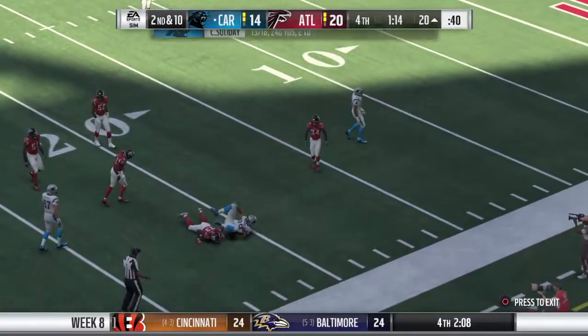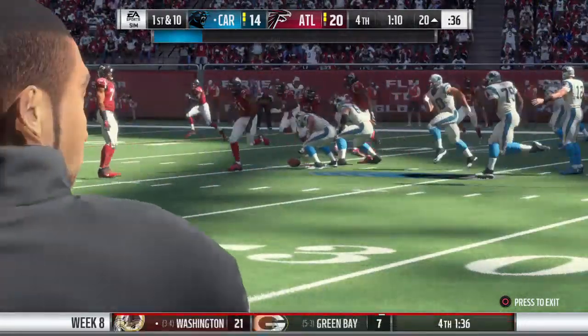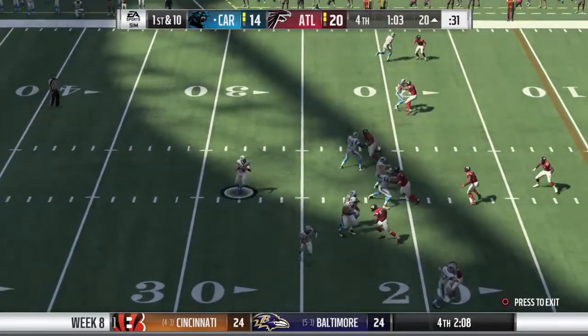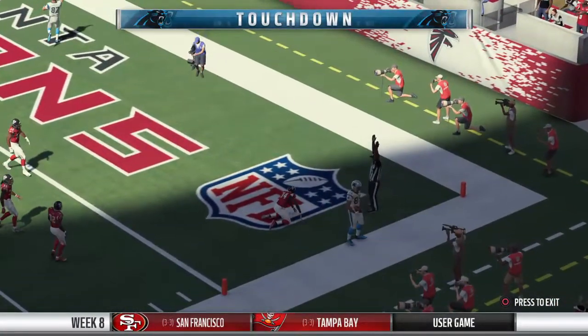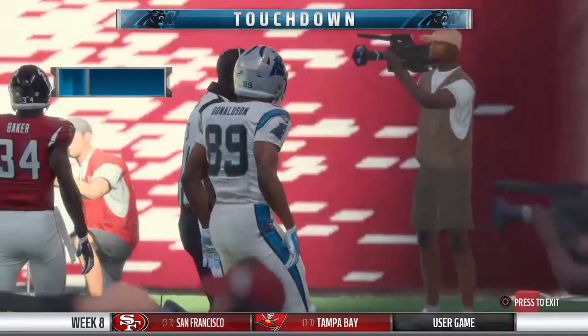And he comes back with one complete. And they'll get this one down to about the 20-yard line. 15 yards through the air and a first down. Back to throw. And that is caught. Touchdown. And they're an extra point away from taking the lead here in the final minute.